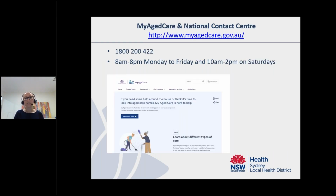So this slide just gives you an idea of what the My Aged Care website looks like. It's been revamped just recently, and that's the current look of it at the moment. The contact details there are quite heavily promoted to anyone wishing to access aged care services, and they're available at the contact centre Monday to Friday 8 AM to 8 PM and on Saturdays for reduced hours.